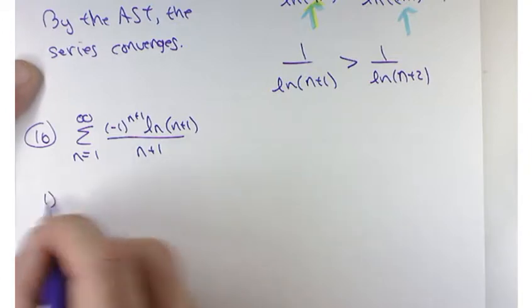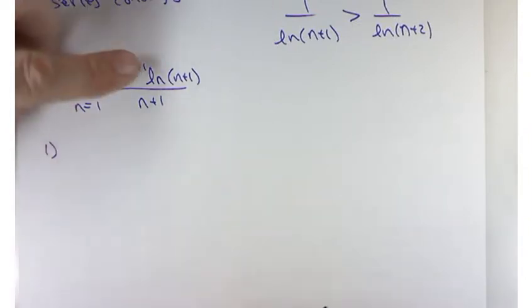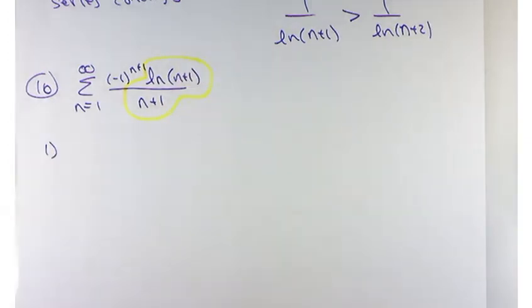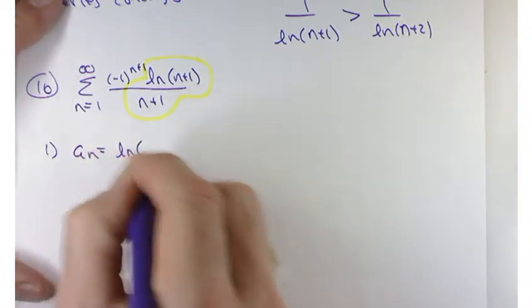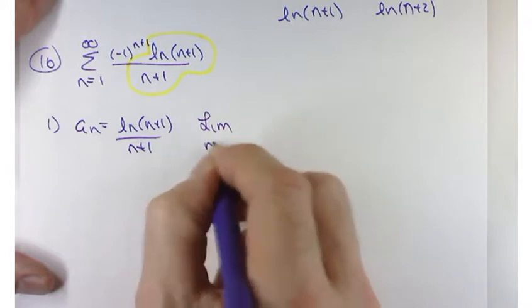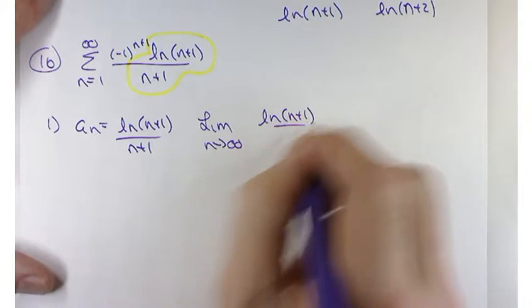Let's start with the first part. The first part is actually going to be the more challenging. So for the first part, we're not looking at this negative 1 to the n plus 1 term. Our a sub n is the stuff that multiplies that. So it's that little piece right there. That's going to be your a sub n. A sub n equals ln of n plus 1 over n plus 1. Let's look at the limit as n approaches infinity of the ln of n plus 1 over n plus 1.